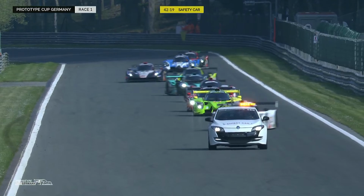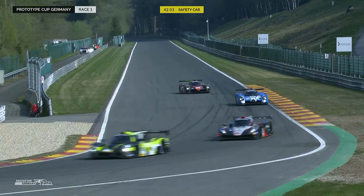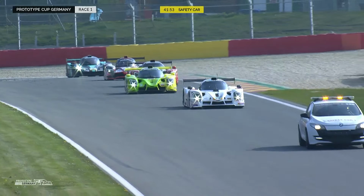Reiter Engineering leading with the Inter Europol car in second position, and the TalkSport WRT, not World Rally Team, which is what WRT stood for when TalkSport first started, but now they've branched out into GT racing and now LMPs as well. And not either Wirtz Racing Team, which is Vincent Voss. Yes, not WRT. So we've got WTM for the Wockenspiegel Team Monschau. There's far too many three-letter acronyms here.